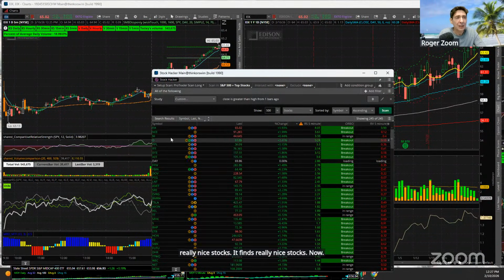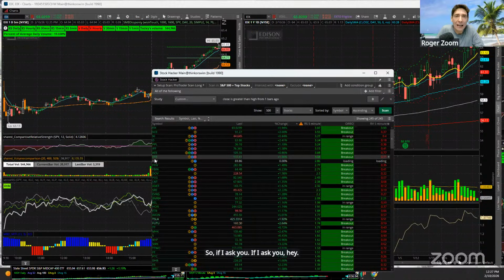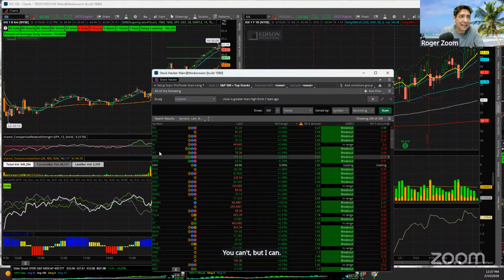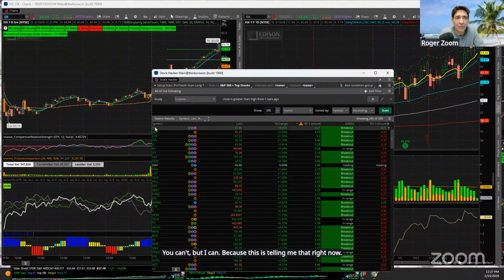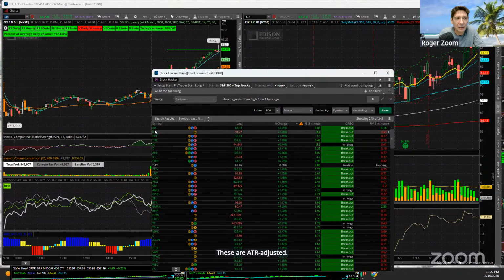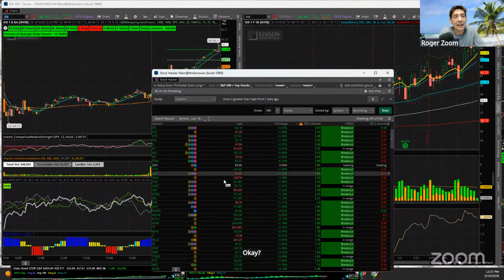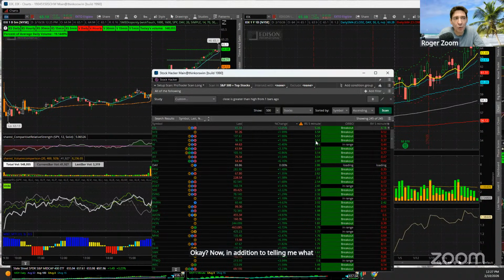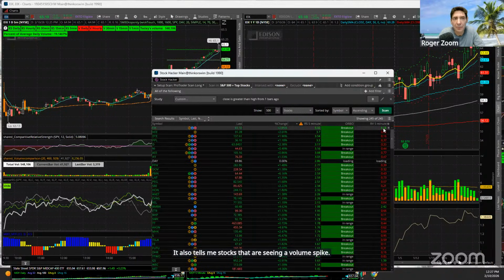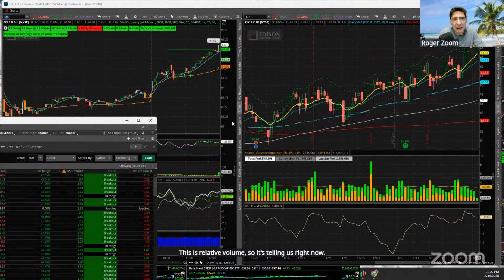Now, if I ask you, can you tell me right now what's the strongest stock in the market? You can't, but I can, because this is telling me that right now. These are ATR adjusted relative strength readings, so it's really accurate. In addition to telling me what stock is outperforming the market the most, it also tells me which stocks are seeing a volume spike. This is relative volume. So it's telling us right now that money is coming in.